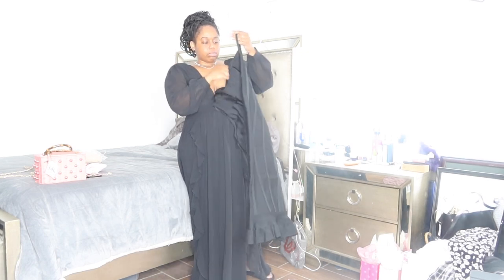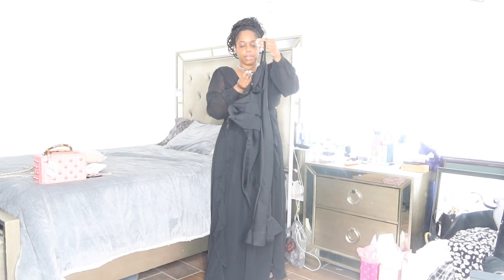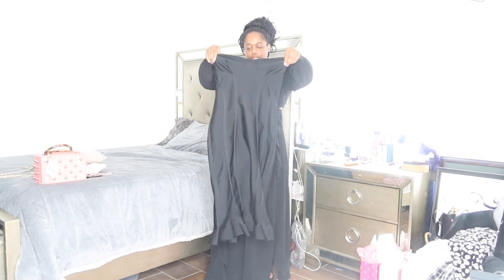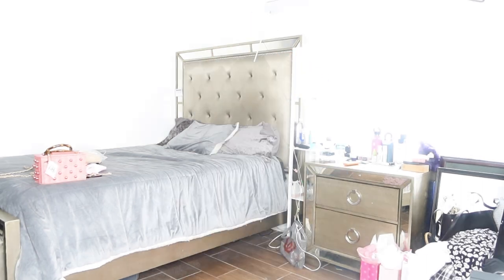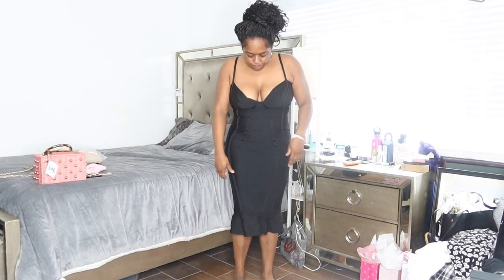So this dress is option number two, and it is the petite bandage frill hem midi dress, and it's in a size 10 US. So I'm gonna try this on and then I will be right back. Okay, all right, this is option number two.